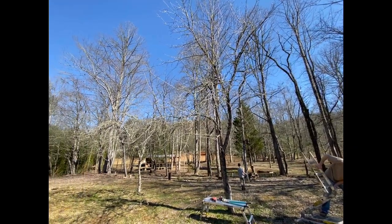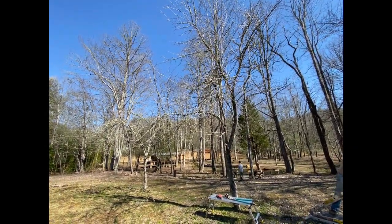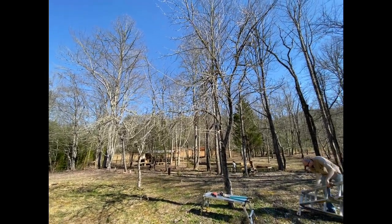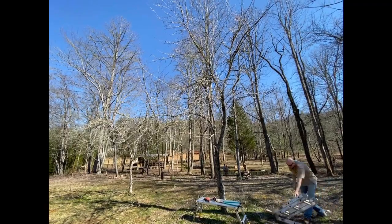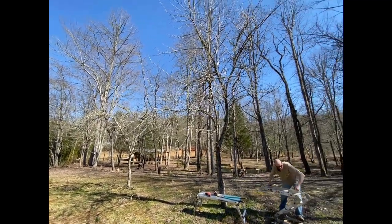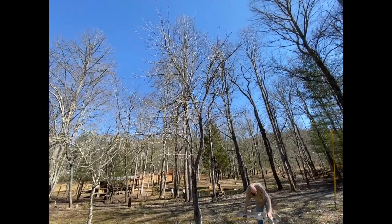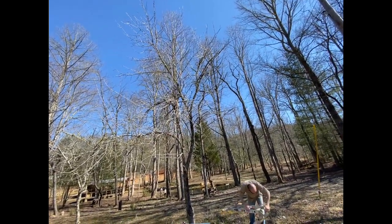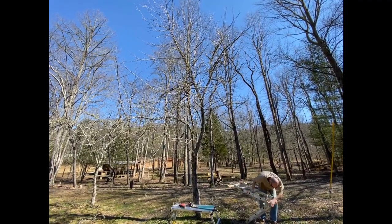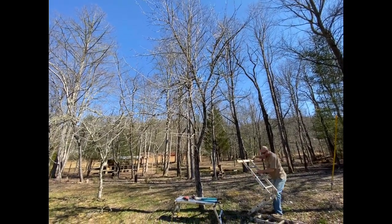We do know they are a very old variety, like an heirloom type apple, and they're really good. So we want to try to keep these guys alive and going as long as possible. There's some pretty dead and rotten limbs up there, so Aaron's getting a ladder out to go ahead and try to get those pruned.